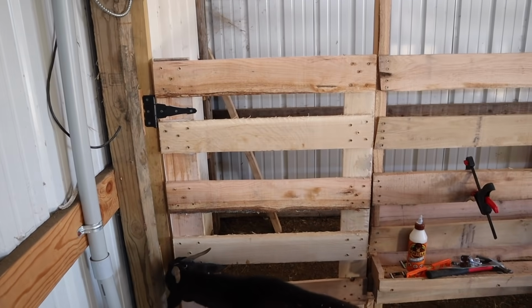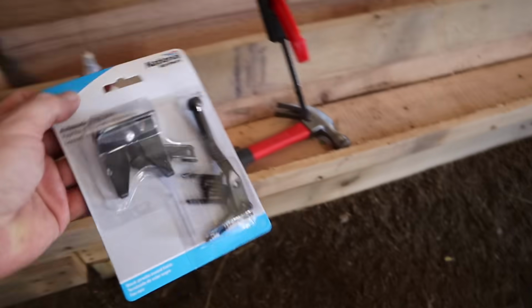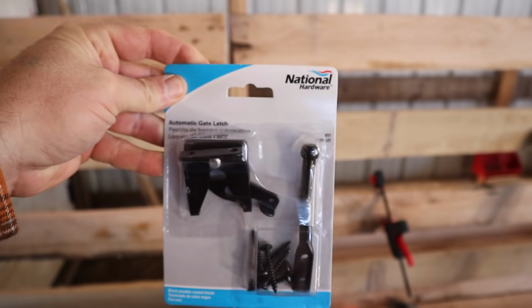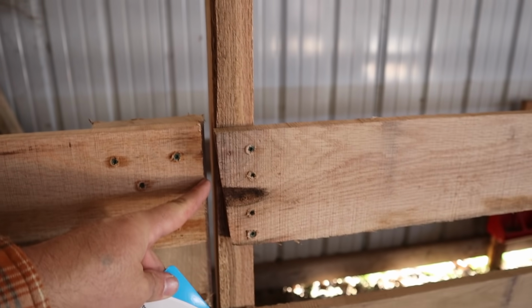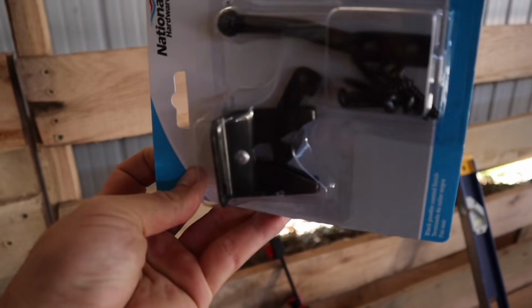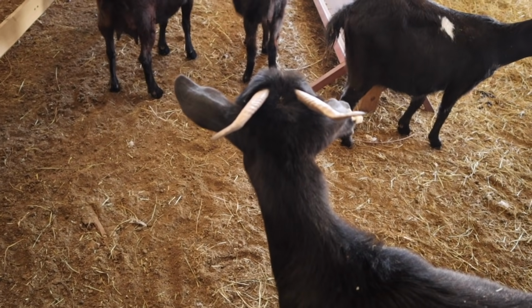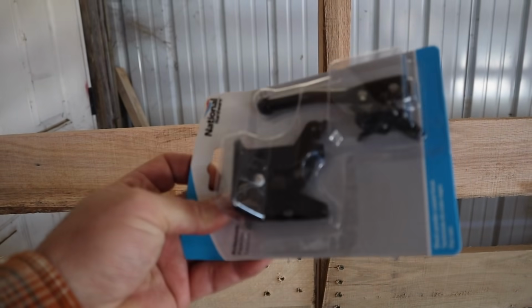But now what I've got to do is put a latch on to lock it. I just got a little cheap latch from Tractor Supply, and I'll probably put it up here on the highest, because these little nosy suckers can reach up there with their noses, sometimes with their hooves, and they can actually open these type of latches.